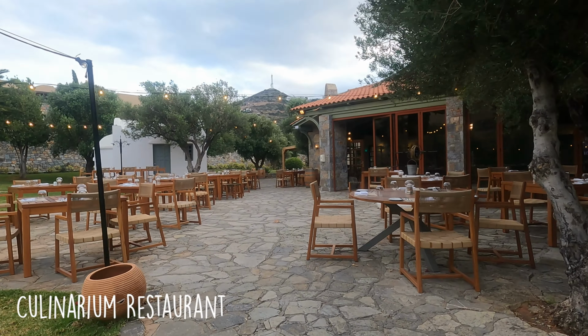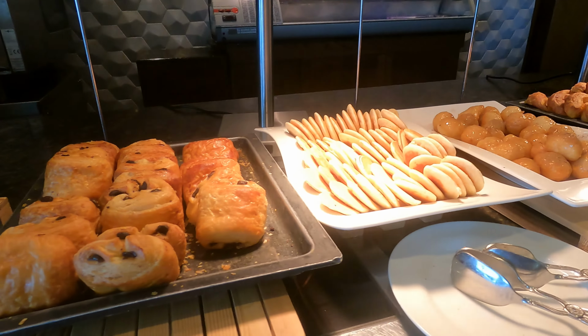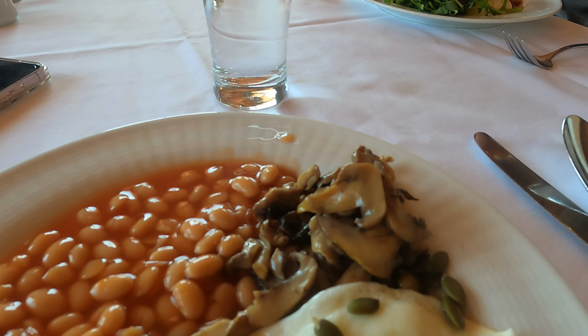And then there is the buffet, which is the main restaurant. I ate here a couple of times, and I also ate here every morning for breakfast. And it was probably my favourite place to eat, just because there was so much variety. It was always very clean, the food was hot, it was also fresh. And if you're a really fussy eater, you will definitely be able to find something. The breakfast was great, and also at dinner time there was plenty of options.